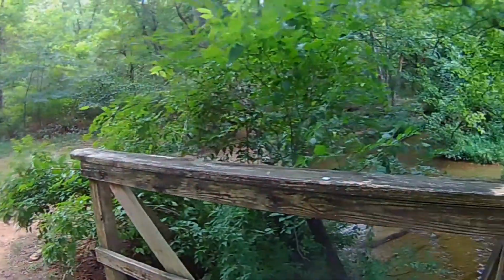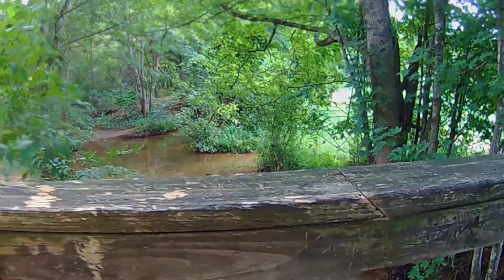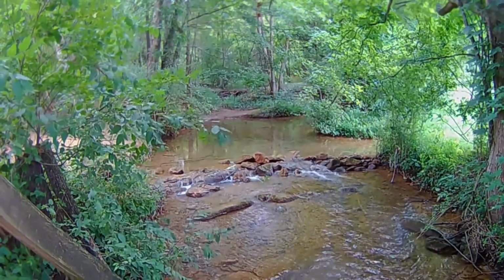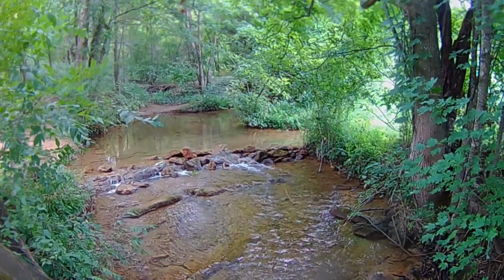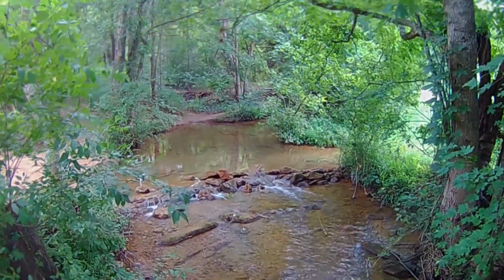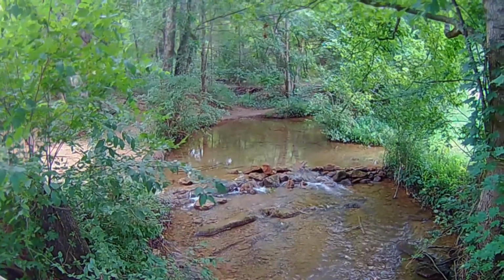Trail's very nice. I think that they drive some of their vehicles up and down it, checking for down trees. It's easier to drive a vehicle than it is to hike or walk it with a chainsaw on your back and nippers.